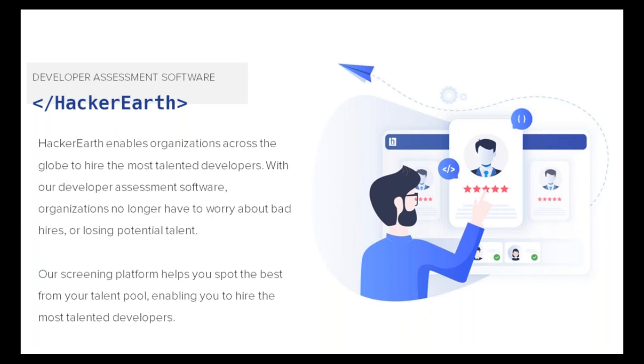Okay, so we'll move on to the next question, and that is, when we talk about not seeing the degree of any candidate, do we mean to say that we should not look at their resumes at all and just hire them based on their skills?